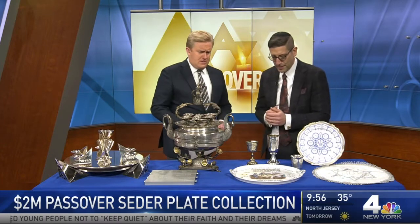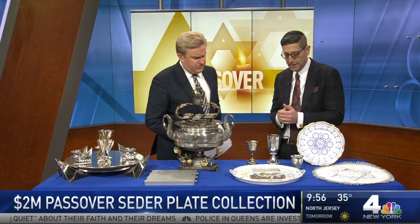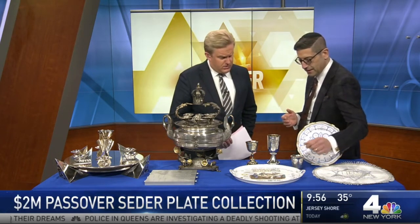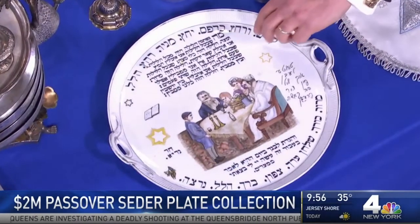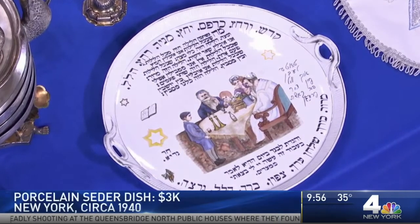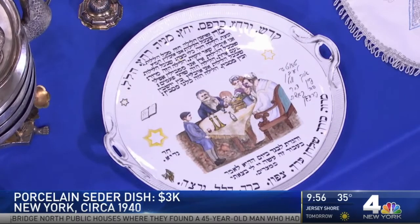Tell me about this porcelain piece here. This was made here in New York, most likely in the 1920s, 1930s. It has a picture of a family together for the Seder, and also has the order of the Seder along the periphery. And one of the prayers from the Seder in the middle, Ma Nishtana, why is this night different from any other night? Next to it, we have a Passover cup.